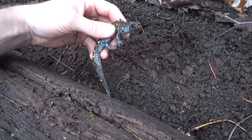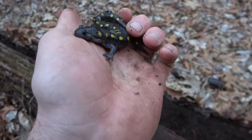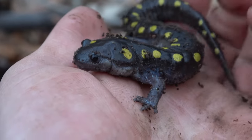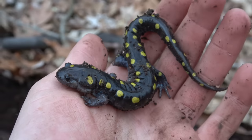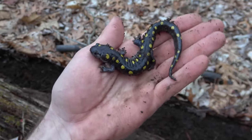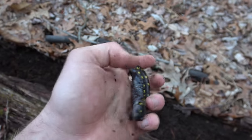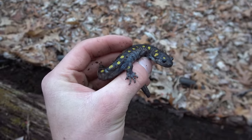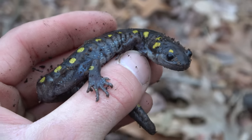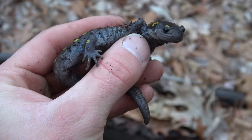All right, so we just flipped this log, and here we have a nice adult spotted salamander. That's pretty sweet. We're right on the side of the road, so hopefully in its future, this thing has a safe venture across the roadway, but pretty sweet. Jefferson and a spotted from this spot. After we went all day exploring vernal pools, had to come back to a more reliable known spot, and we're pulling it off. These guys are always awesome though.